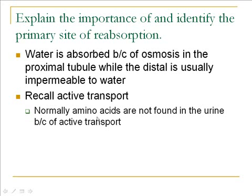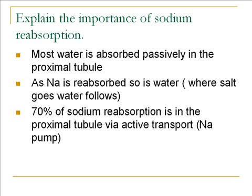Water is reabsorbed because of osmosis, so we're sucking it back into the blood, while the distal tubule is impermeable to water. Amino acids are not found in the urine because we want to save all our protein, and it gets pumped back into the blood by active transport. Most water is absorbed passively in the proximal tubule, but as sodium is reabsorbed, remember, where salt goes, water follows. So there's an obligatory water reabsorption with the sodium. When our blood says I need to pull back sodium, it gets pulled back, and so does water.